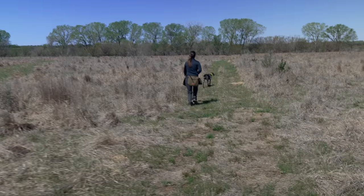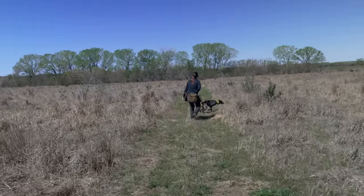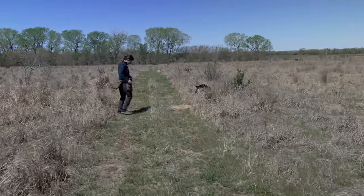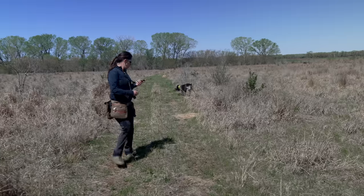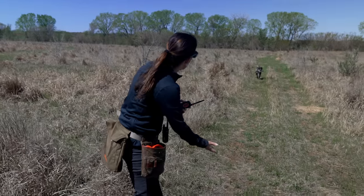Fetch it up, buddy. Get it, get it. Fetch it, fetch it, fetch it. Get it. Yay. Good boy. Here. Little vibrate on the collar for the recall for this retrieve.